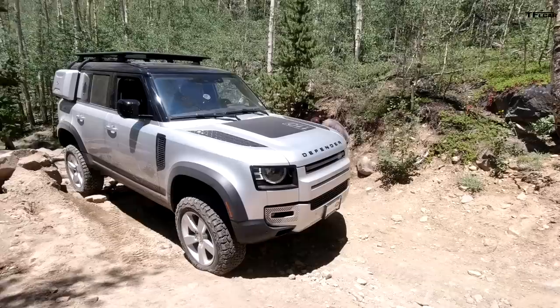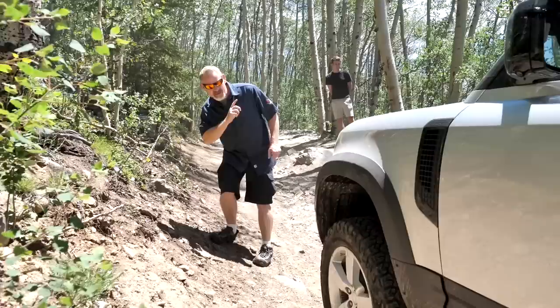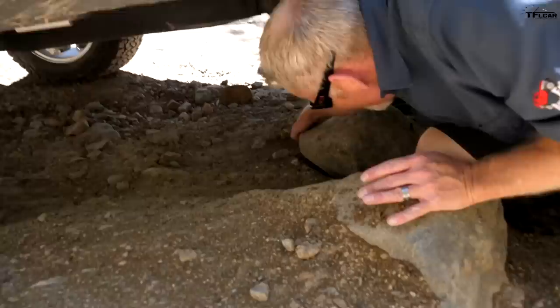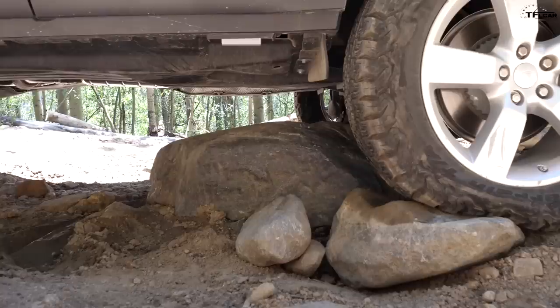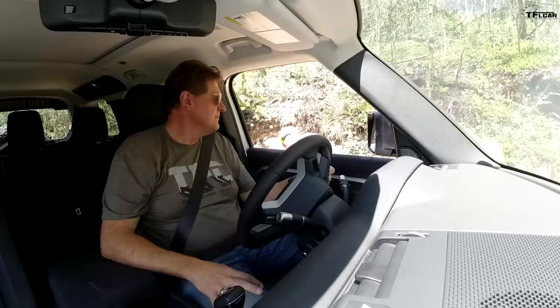Worried about that rock on my right, but I think I cleared it. When all else fails, throw a rock under the wheel. There you go. Still hung up, huh? Back you up just a little bit more. Okay. A little bit more. Right there. Okay. Now, as you come up, yep.